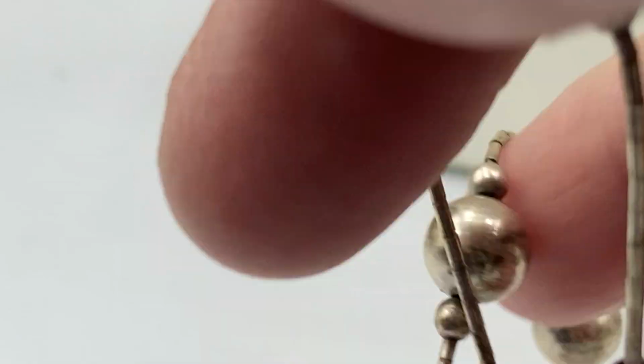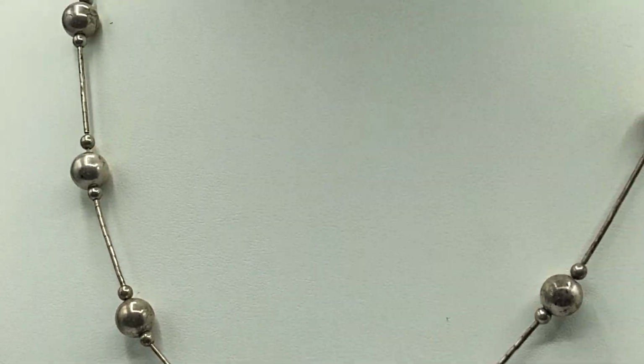This lovely little, she's 20, sterling ball chain. It's not really ball chain, ball link necklace. Super cool. Just very minimalist, understated. Okay, you want to know the size? I think like everything else, it's like a 16, 17 inch drop. Hold on, 925 ball necklace. Tuante. She's lovely, she's a lovely little thing.